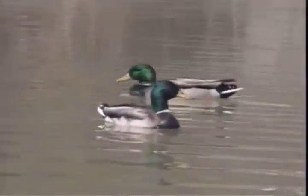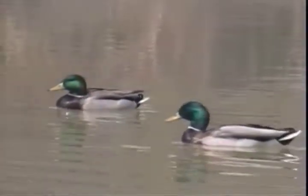If you're lucky, you might even see some of the ducks who now live in the wetlands area in front of the museum. Thank you for joining us today. Enjoy your trip, and remember that this is where America's heritage begins.